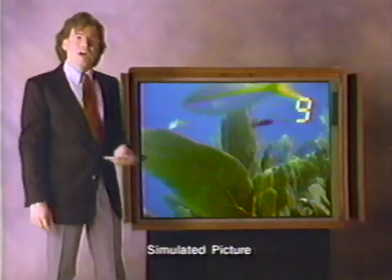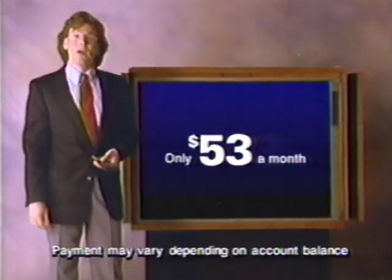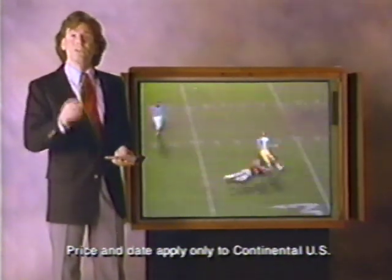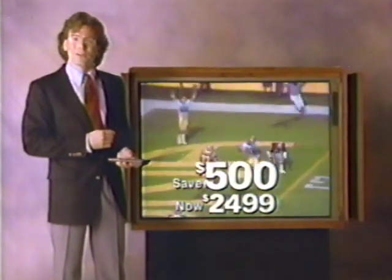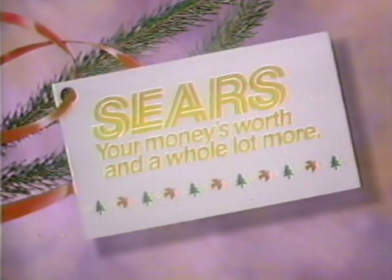Sears challenges all so-called superstores to try to top this value. A 52-inch projection TV that comes with two extra speakers for just $53 a month. With Sears' tremendous buying power, we got a manufacturer's reduction to pass great savings on to you. Now this TV is $500 less than our usual great low price. At Sears and Sears Brand Central, now.